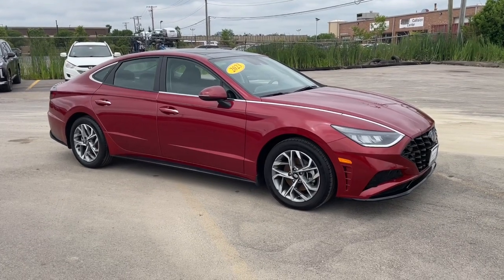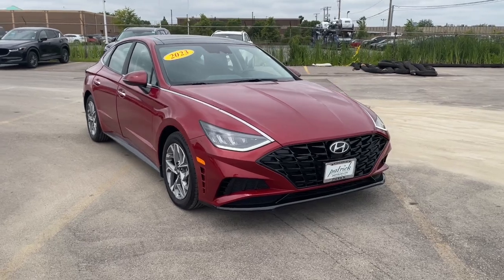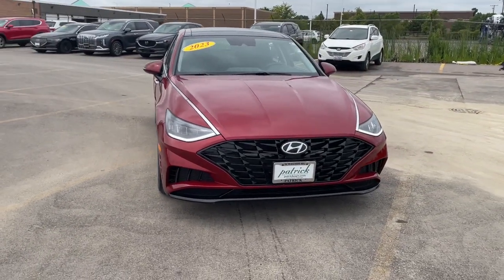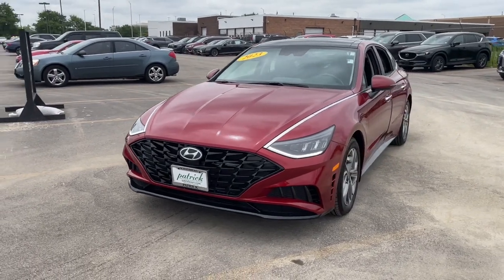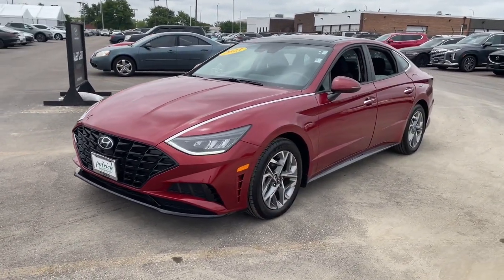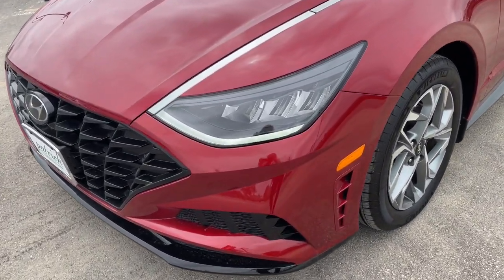Here is a wonderful 2023 Hyundai Sonata. With less than 5,000 miles on the odometer, this vehicle provides excellent value. Here's a spacious and comfortable Hyundai Sonata, the midsize sedan that prioritizes a smooth ride, connected infotainment, and passenger safety.